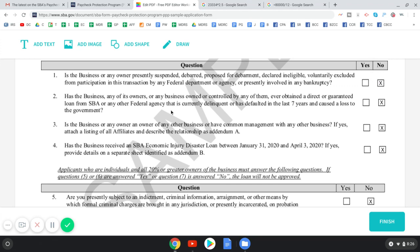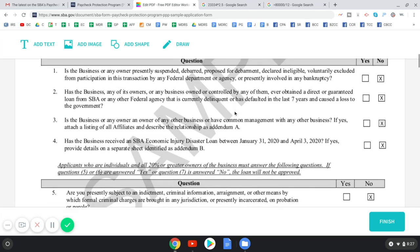Has the business, any of its owners, or any business owned or controlled by any of them ever obtained a direct or guaranteed loan from SBA or any other federal agency that is currently delinquent or has defaulted in the last 7 years and caused a loss to the government? This isn't just asking, have you had an SBA loan in the last 7 years? It's asking, have you had an SBA loan or another government loan for your business or for you, or any business that your business owns, that you were delinquent on or defaulted on that caused a loss to the government? You can assume no.